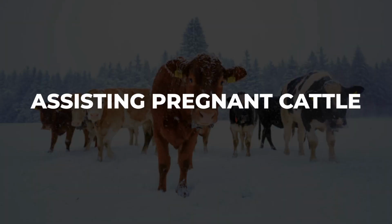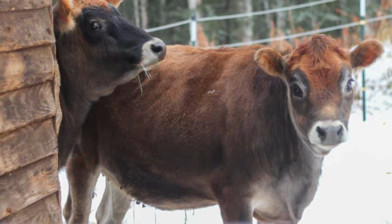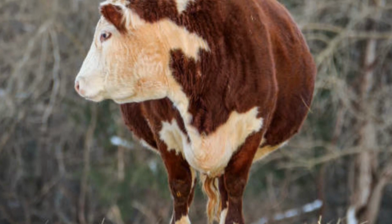Assisting pregnant cattle. Pregnant cattle should be carefully monitored through the winter. Ranchers constantly check with their veterinarian about any specific vaccinations they may need to keep them healthy through the winter, including nutritional supplements and deworming. Paying special attention to them through harsh winter is the key.